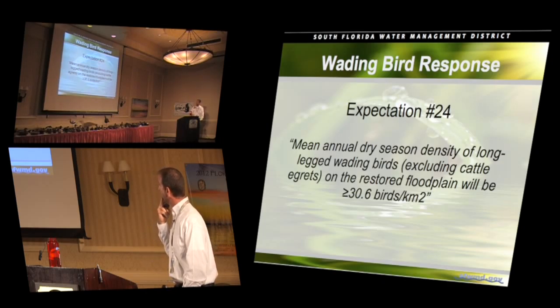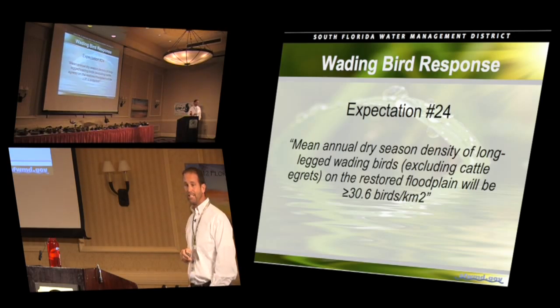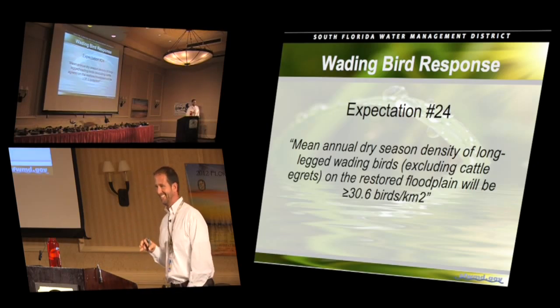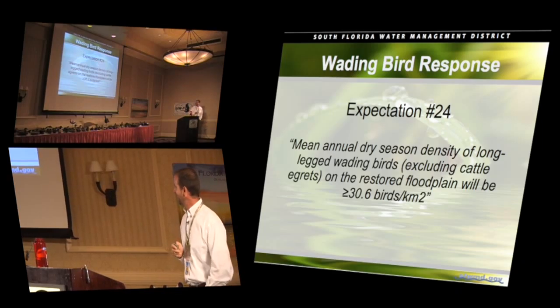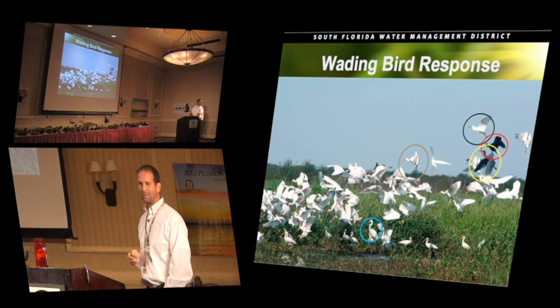Going into birds, we have an expectation for long-legged wading birds. That on the restored floodplain, their density will be 3.6 birds per square kilometer. Of course, none of us have seen 0.6 of a bird flying around out there, unless you've been hunting, and then you might have shot 0.4 of it away. But statistically, that's the number that we get. And what we're seeing is pretty remarkable and pretty quick.